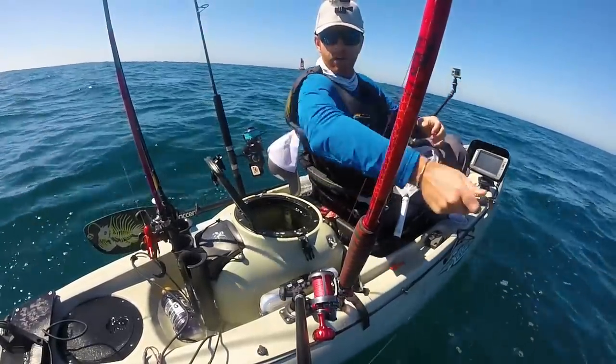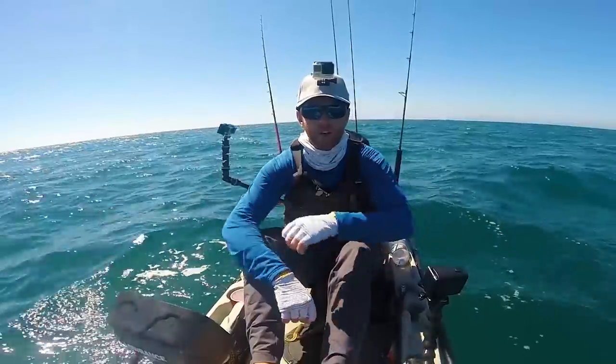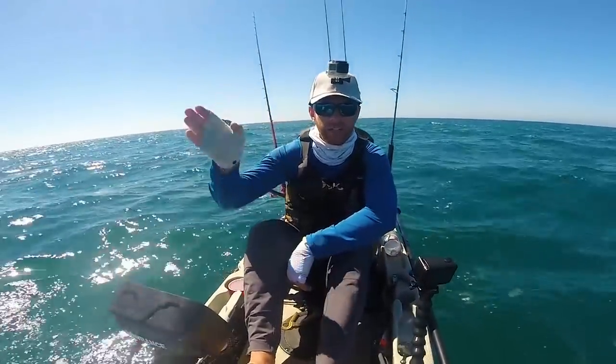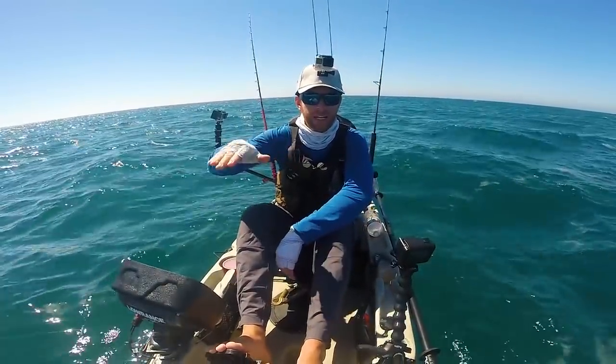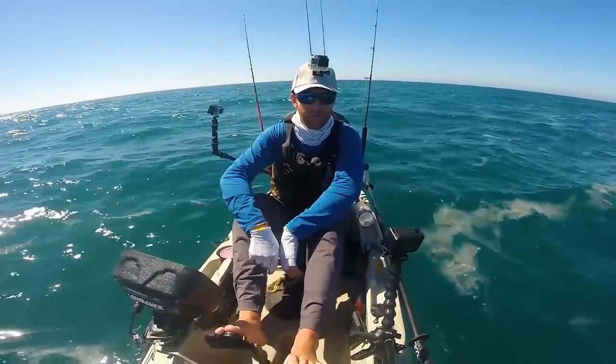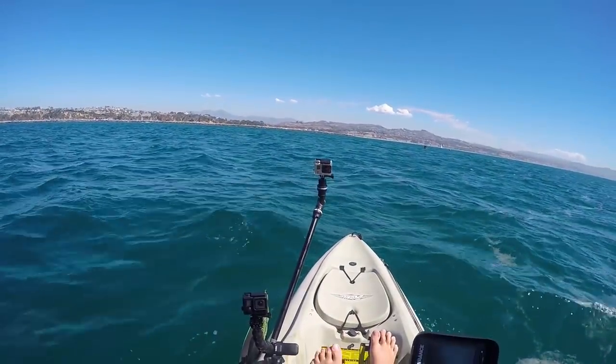And set him out. So the wind's picked up quite a bit, so we're gonna head into shore, get a little bit closer to shore. There's a big rock wall that can get us out of the wind, and we're gonna drop baits down for leopard sharks. See if we can't catch something a little bit bigger.